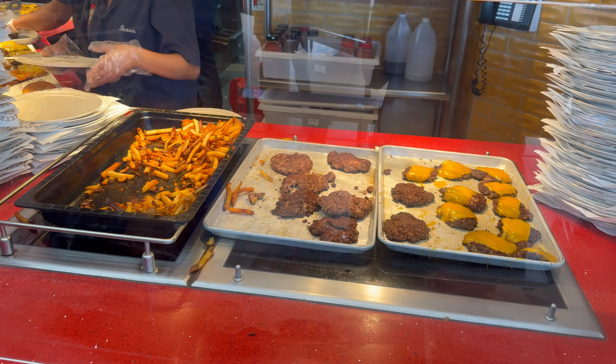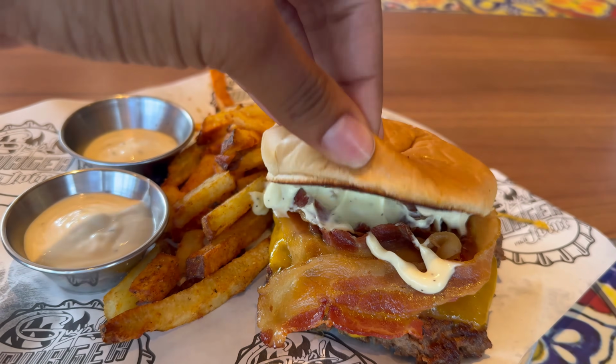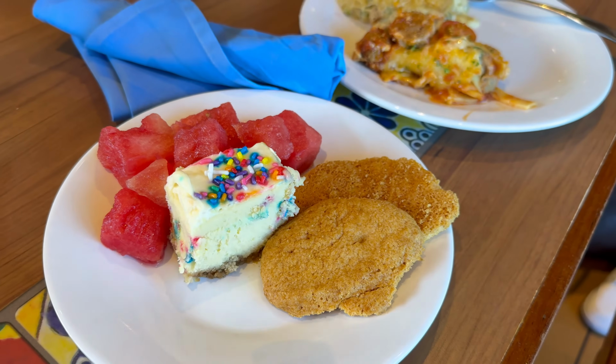If they have Shaq's Big Chicken, I will go there, which is only on the newer ships. But at Guy's Burger Joint, I got the pig patty burger with a side of fries. You always got to get their fries, y'all. And then I sailed on this ship with my mom.